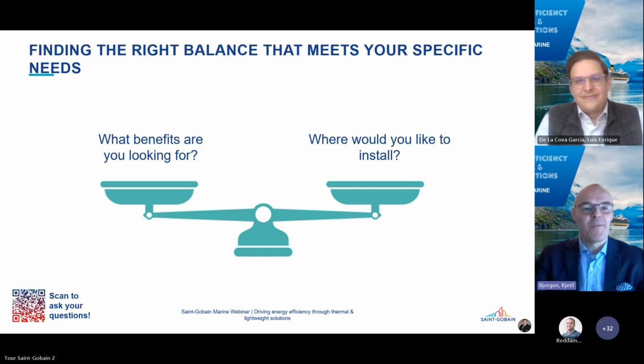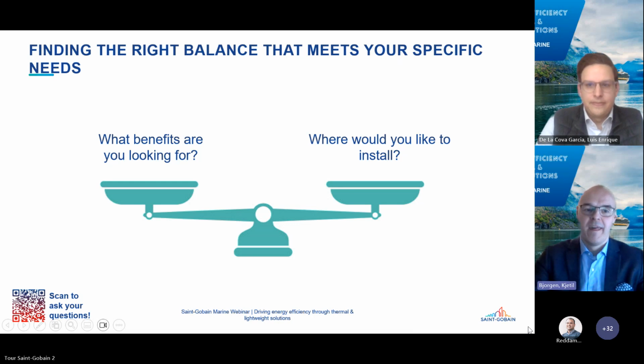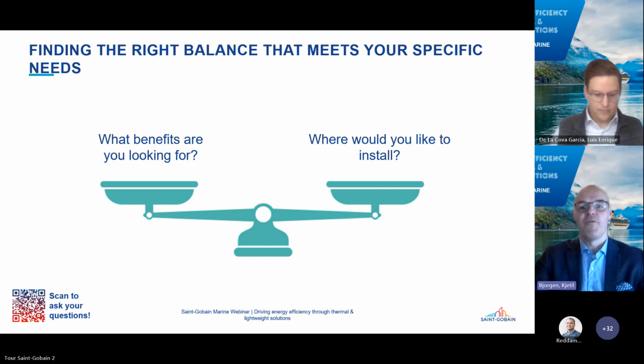As Luis said, now that we have shown you all the importance of optimizing thermal values and weight savings on a ship, I would like to summarize a bit the content we've been through. Optimizing cost efficiency on a ship can be achieved through strategic use of thermal insulation, advanced glazing, floating floors, and other lightweight materials. These elements work synergistically to reduce fuel cost, minimize emissions, and maintain comfort for passengers and crew.